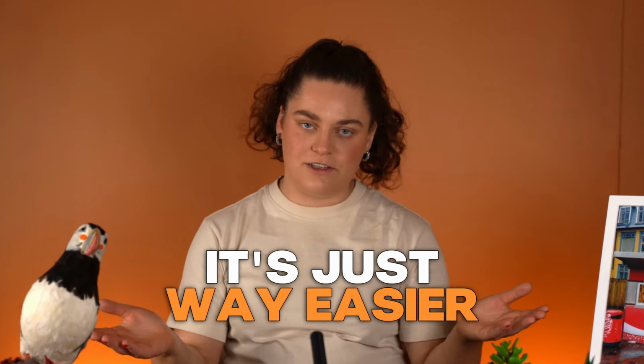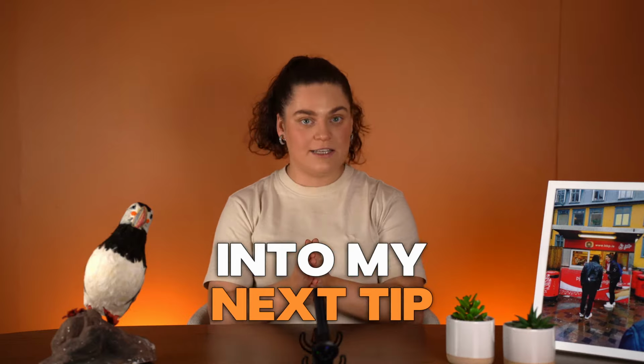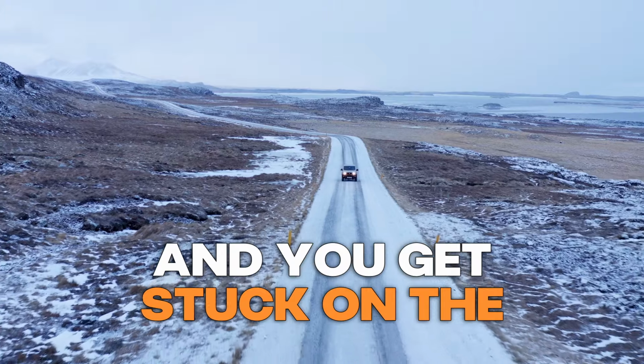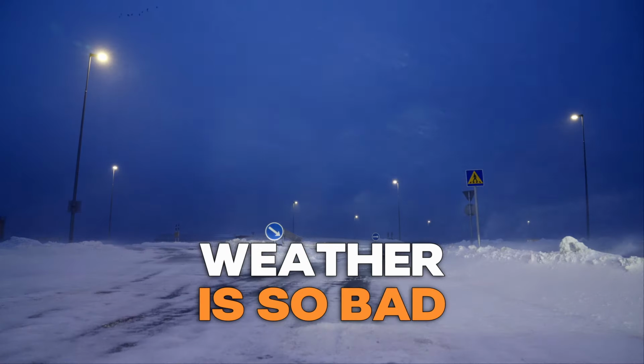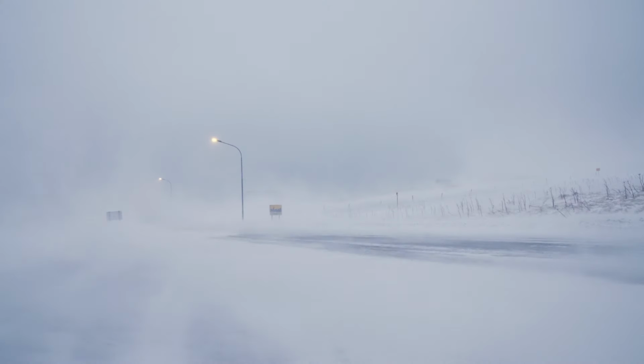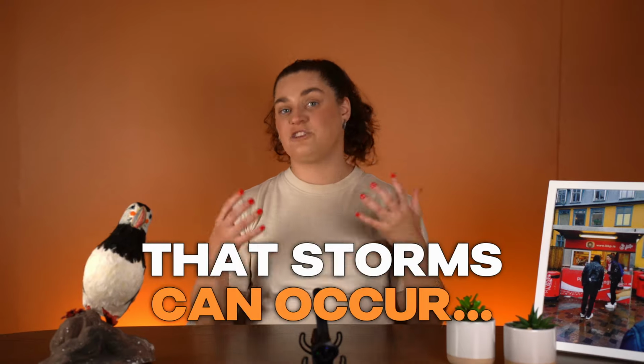It's just way easier. And this leads into my next tip, which is to have plan Bs and to be prepared. Because let's say you are driving yourselves and you get stuck on the East Coast for 2 days because the weather is so bad. What's the plan then? Or even if you're in the city and your day tour to Snæfellsnes gets cancelled because the winds are just so heavy. What's the plan then? The weather can definitely impact Iceland trips all year round, but in the heart of the winter months, it is a bit more likely that storms can occur.